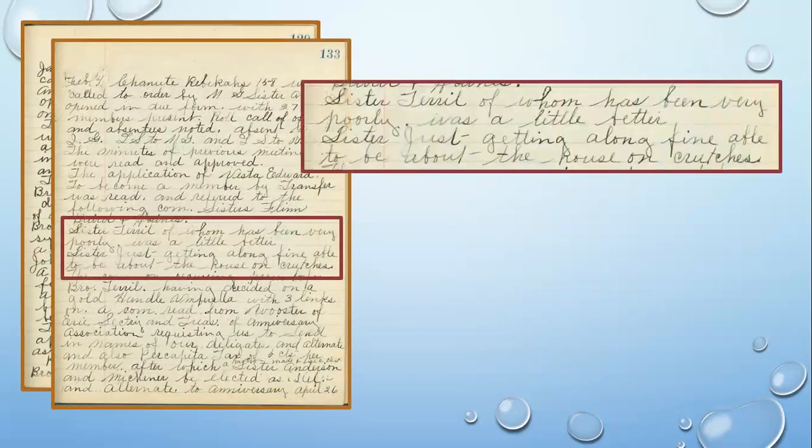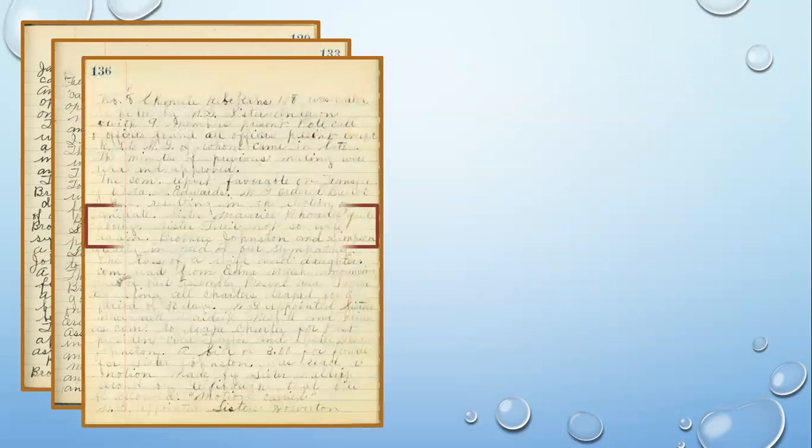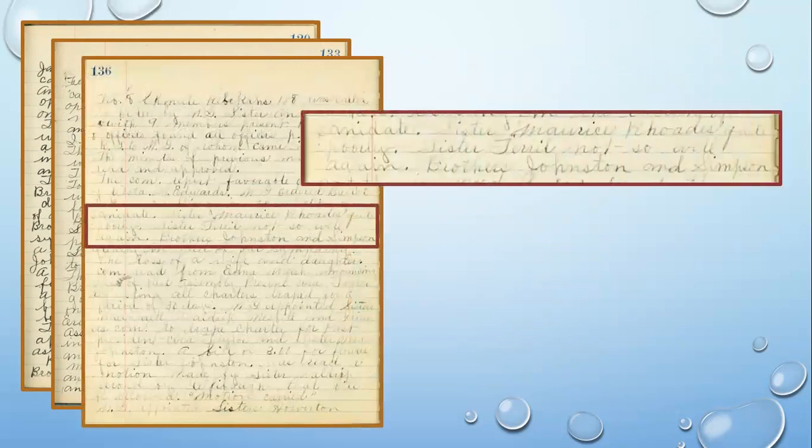We also have, about 2 weeks later, February 4th, Sister Terrell, who has been very poorly, was a little better, and Sister Just, getting along fine, able to be about the house on crutches. 4 days later, we find out that Sister Maurice Rhodes is doing quite poorly, and Sister Terrell, who was just mentioned 4 days earlier as getting better, well, she's not so well again now.